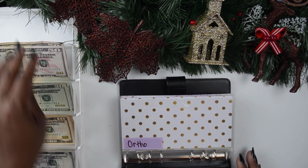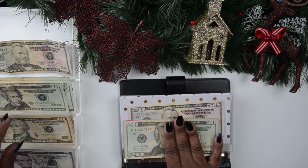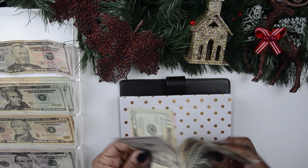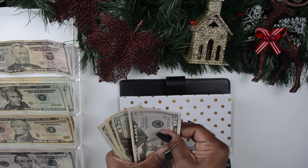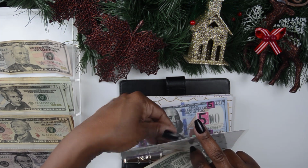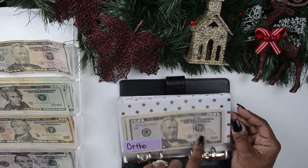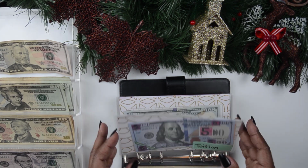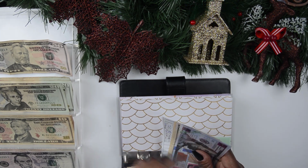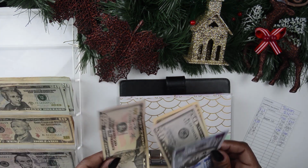binder, first up is ortho, and ortho is getting its standard $83. So that's 50, 70, 81, 82, 83. And I don't typically tally this because at the end of the month, with my next pay period, it should be fully funded, and I'll just take this out and take it back to the bank to pay my, well, actually I go in and pay directly to the orthodontist. So tuition is getting 50.